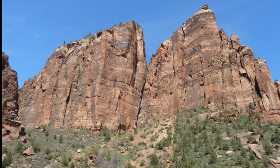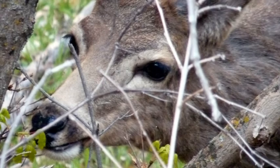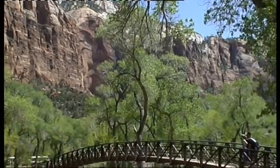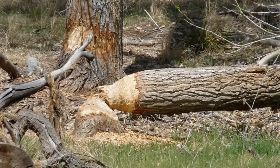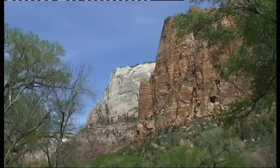Suddenly, at the side of the track, we found a couple of deer quietly grazing. The pools were certainly not emerald. When we got back together, we went back over the bridge and saw just what beavers could do to a tree. We went past the hitching rails and back to the lodge, where the bus was waiting for us.